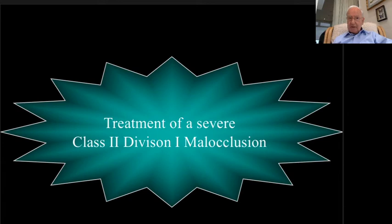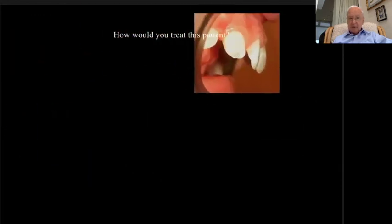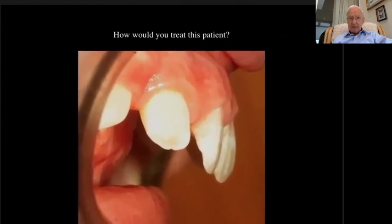In light of that new knowledge, we now review the treatment of a severe Class 2 Division 1 malocclusion. How would you treat this patient? This is a challenging malocclusion that cannot be treated by orthodontics alone. The choice would be orthodontics, orthopedics, or surgery.